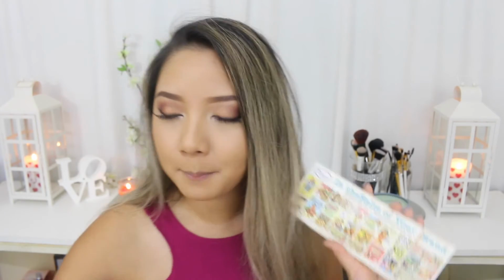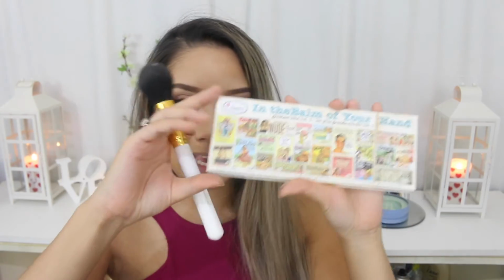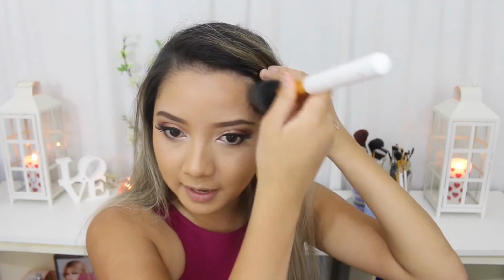Now moving on to the face. For my bronzer, I'm going to use the Bahama Mama bronzer in the Balm of Your Hand palette. Of course, you can use the single Bahama Mama bronzer if you own that as well. So I'm just going to extremely lightly put this around my face because, like I said, strobing is about highlighting and bringing things forward rather than contouring, and I feel like bronzer is kind of like a contour, so I don't want to cheat too much, but I'm just going to bronze up my face that little tiny bit.